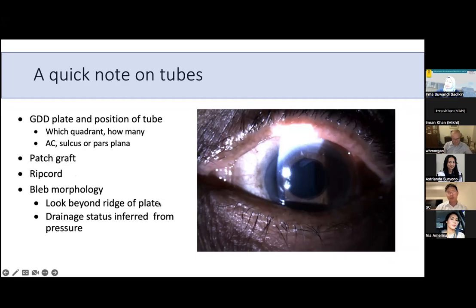To be honest, you want to look beyond the ridge of the plate when it comes to examining the bleb associated with a glaucoma drainage device. And realistically, a lot of the times you can't see that bleb. So the drainage status of the tube is often inferred from the pressure outcome of the patient.